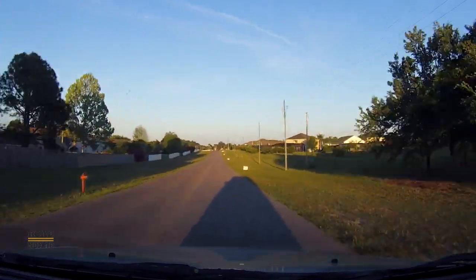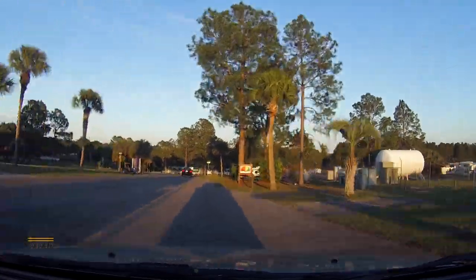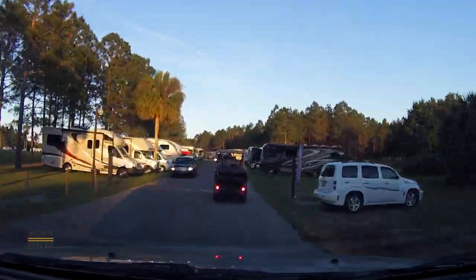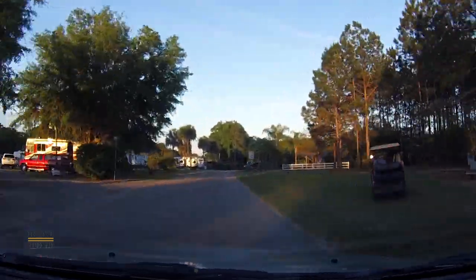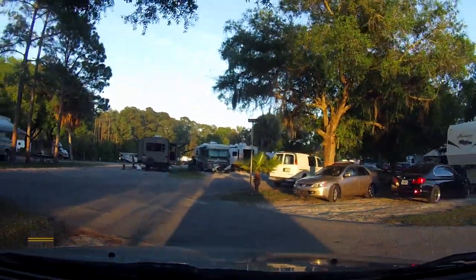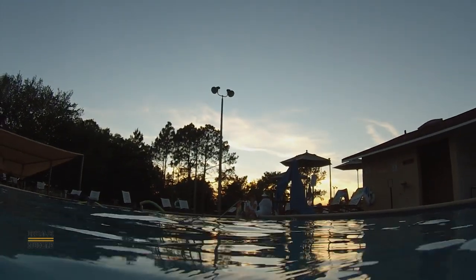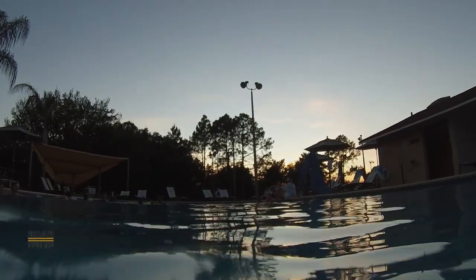We return to our campground, the Thousand Trails. We relax in the pool as the sun sets. Good night.